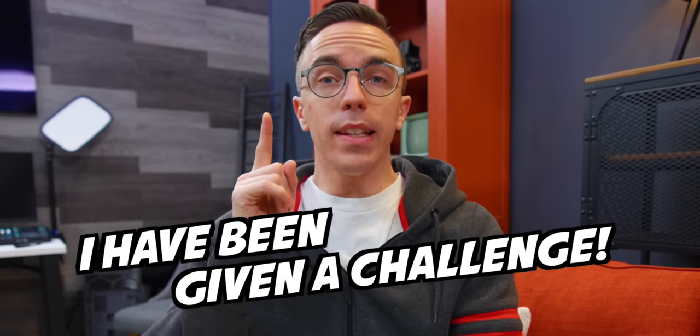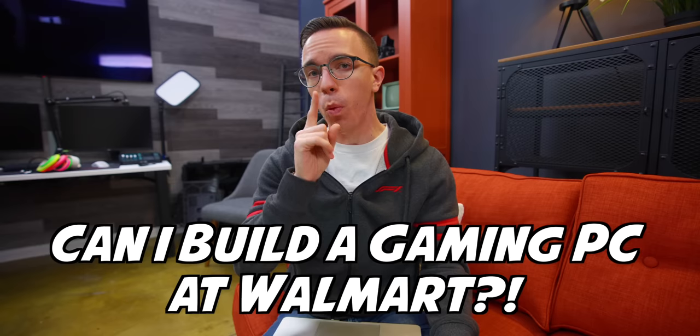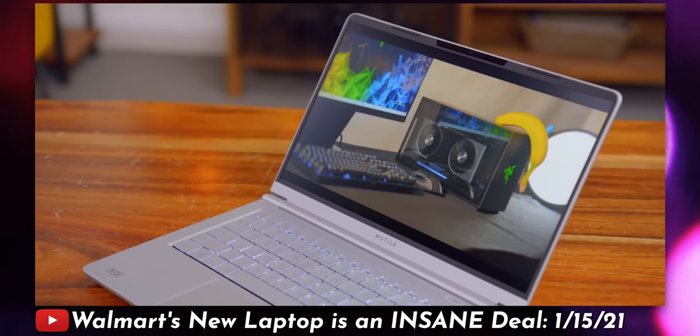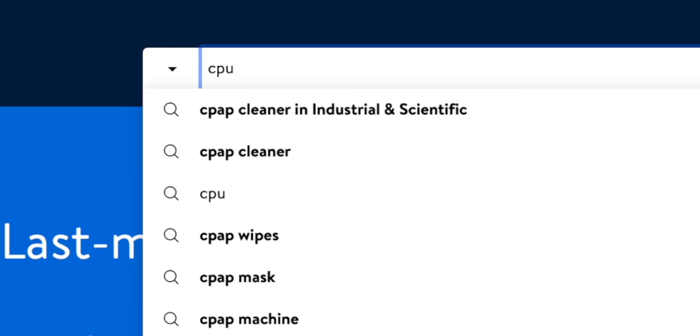Today, I've been given a seemingly simple challenge. Build a game PC using parts from Walmart. Now, Walmart, as you will likely know, has actually sold some pretty decent gaming PCs and gaming laptops in the past. But actually, building an entire gaming PC, that might be a slightly more difficult challenge. So I'm gonna just start out with a processor.